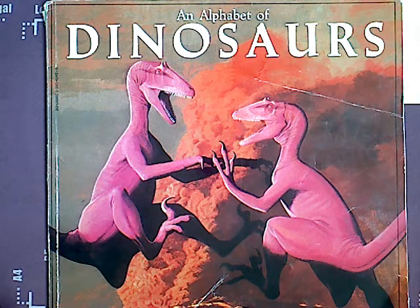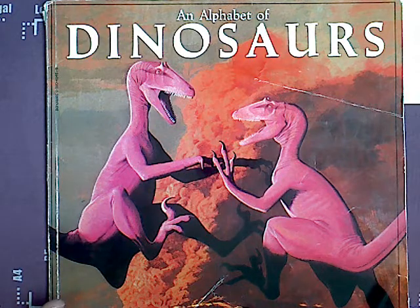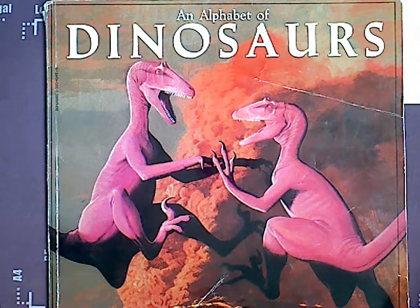Today, kindergartners, I am going to read this book called An Alphabet of Dinosaurs to you. I'm only going to read about half of it, and then next week I will finish reading the other half. It's just a really fun book, really good pictures of dinosaurs, and a little bit of information about each dinosaur.